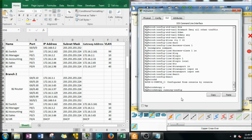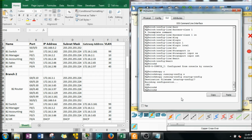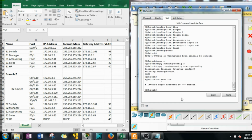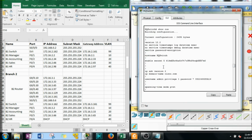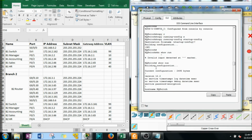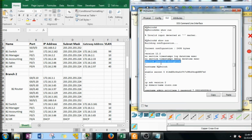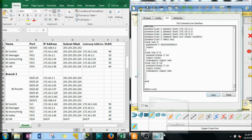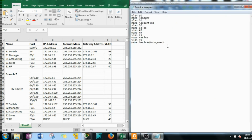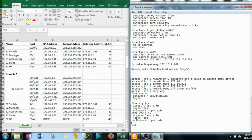Copy run start. Do show run. Okay, just like before, we're going to copy this entire thing here so we can save ourselves tons and tons of time. We're going to start right here, service password encryption, copy it all the way down to the end. Copy. Let's go through and highlight all of that stuff there.